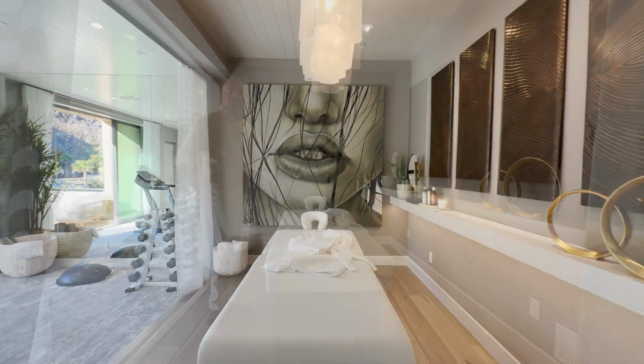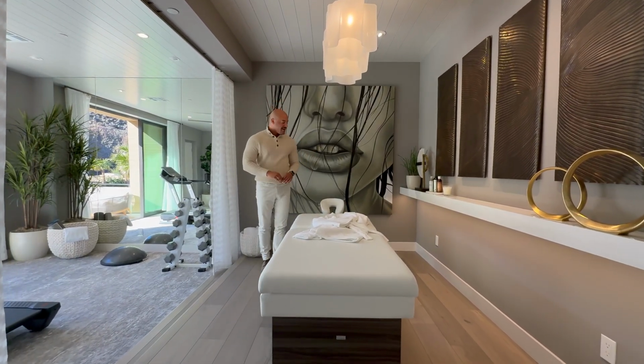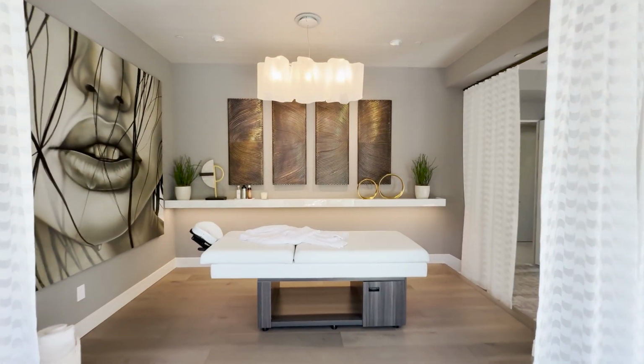We have these beautiful treatments for, well, what would be windows, but a little privacy. I was gonna make a joke, a little head massage earlier. Don't wanna make Jennifer blush over there, but beautiful, beautiful.